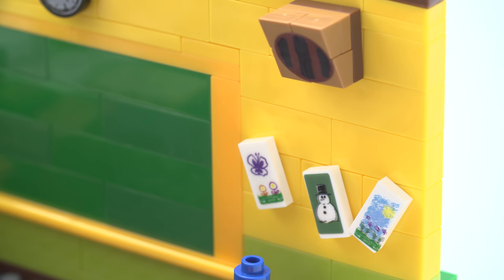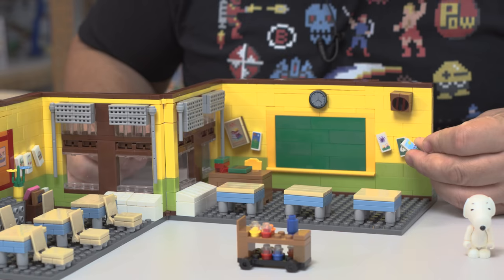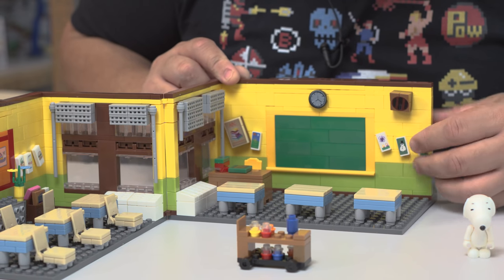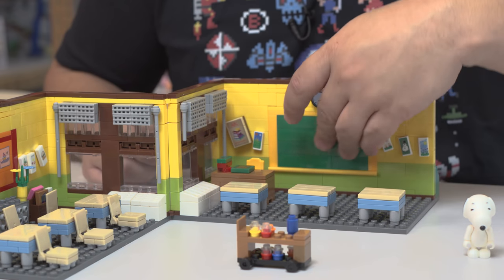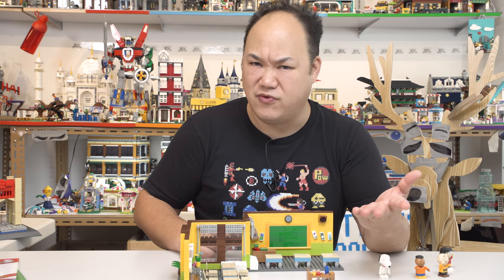I do like the little speaker here. That's kind of cool. Everything else is stickers that you see. So there are no printings in the set at all. But here, there's some drawings on the wall. You can take all these pieces off and then put them back on, and you can adjust them yourself if you want it to be crooked or you want it to be straight. And you got the blackboard. I haven't actually seen classrooms, huh? Is there a classroom set from Lego?